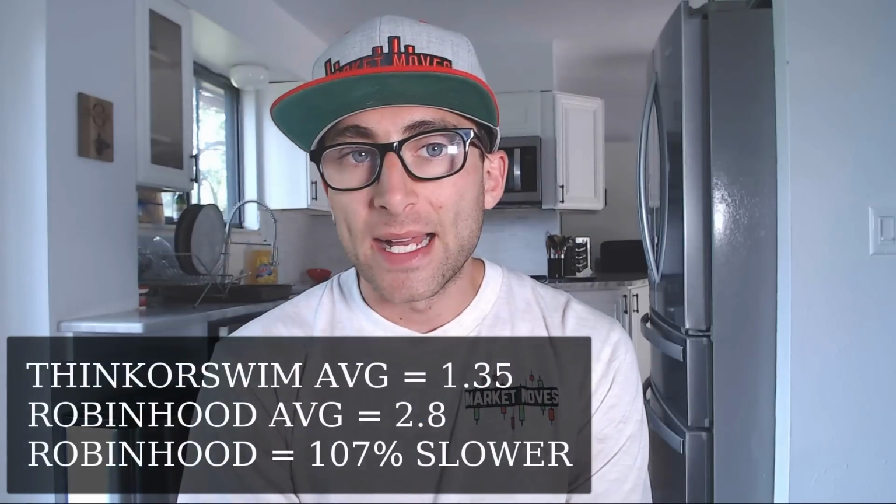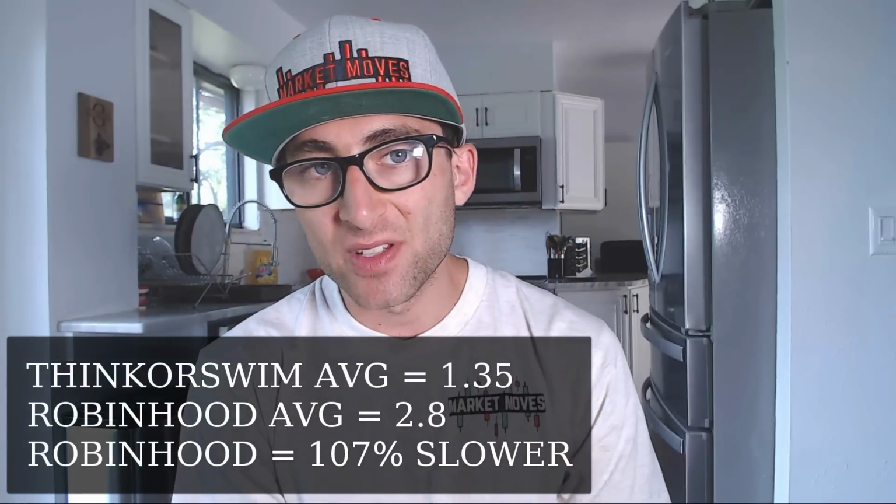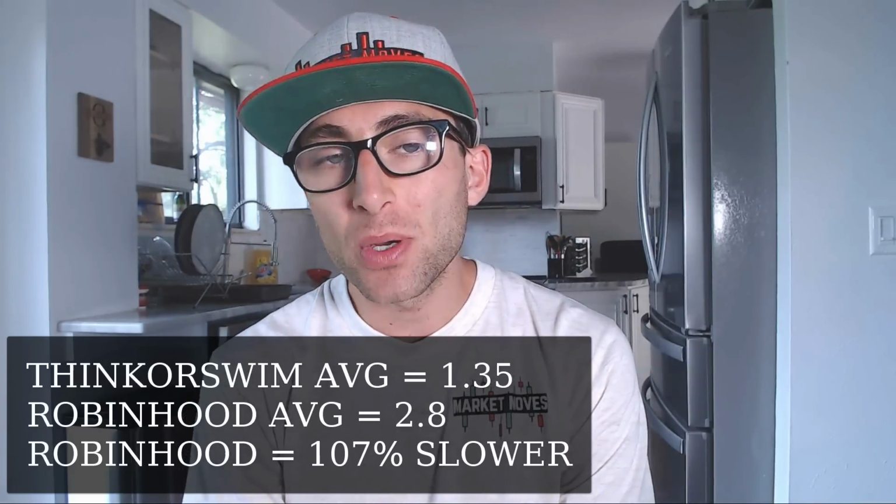If I take the average of the times it took, I got 1.35 seconds to fill an option contract on Thinkorswim, and for Robinhood that was 2.8 seconds.